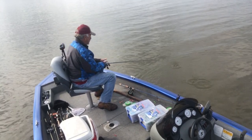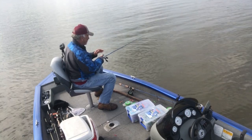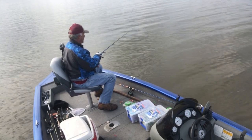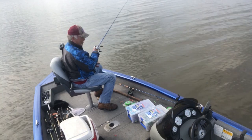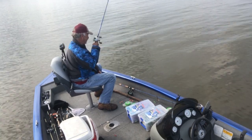Big Daddy and a berry spoon at the bottom is what we got. 18 foot of water and perch everywhere. They're everywhere in here, I'm telling you. They're all scattered through here. All we got to do is pull these jigs.